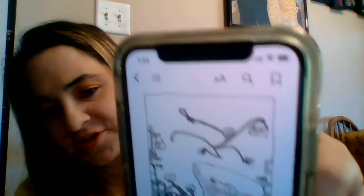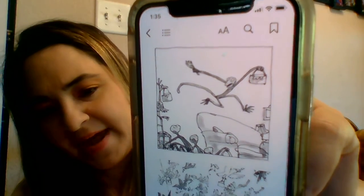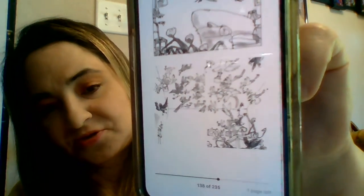And that's why he's in a frenzy, jumping all over the room, trying to get this thing painted. Let's see what that next picture is about.